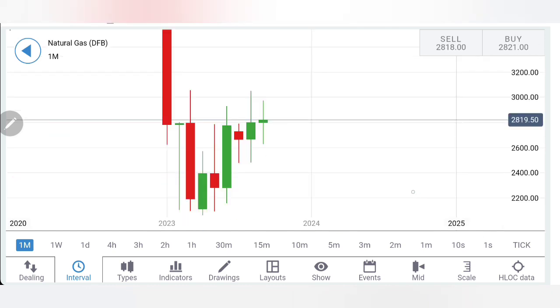Now let's have a look at the monthly chart. See, half the month has passed by. Look at the preceding two candles, double bottom levels. That is very important.